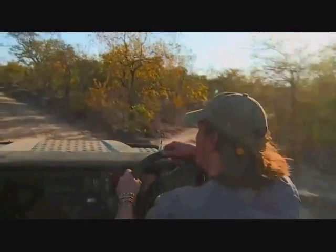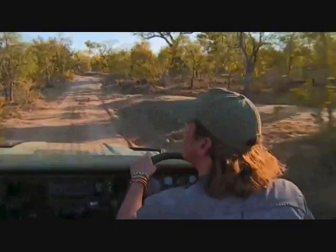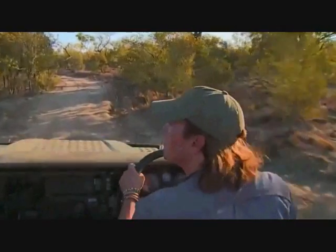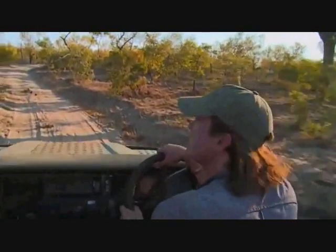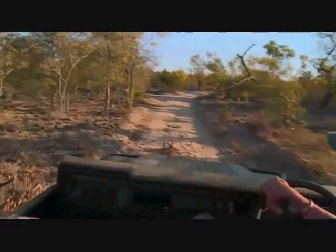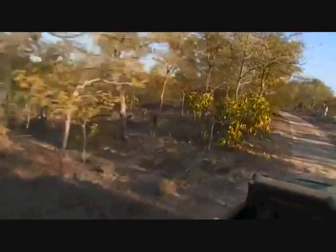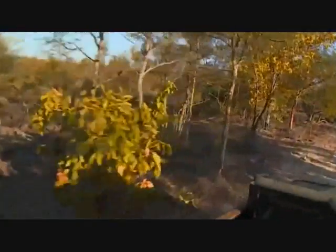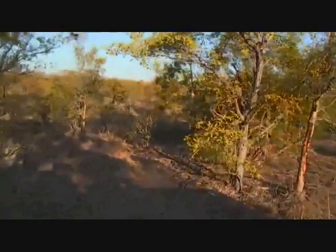Should be popping up on this other road here. Spot him, Brian. He should be coming out around here somewhere. Is that him there? Now it's amazing, an animal that size can disappear so quickly. There he is.